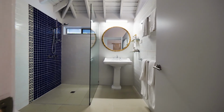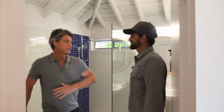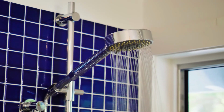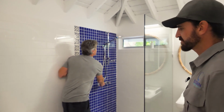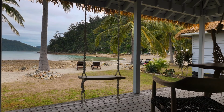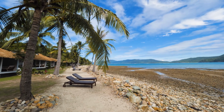Which leads us to the bathroom. And one of the other important aspects is how good is the water pressure. It's all rainwater that we catch on the island. We've also got a biocycle system, which is a 3-tank system that works with bacteria. And that basically breaks down our waste, we convert it into grey water, and that's something that we use to water our gardens and plants on the island.